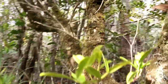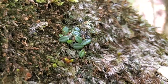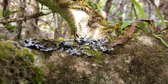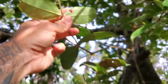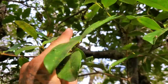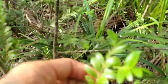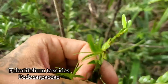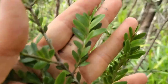Look at that guy. It looks like an orchid. That guy. I mean, you got little ferns. Oh, some nice lichen, too. It appears to be a podocarp. Could this be a Falcatifolium or a Retrophyllum?